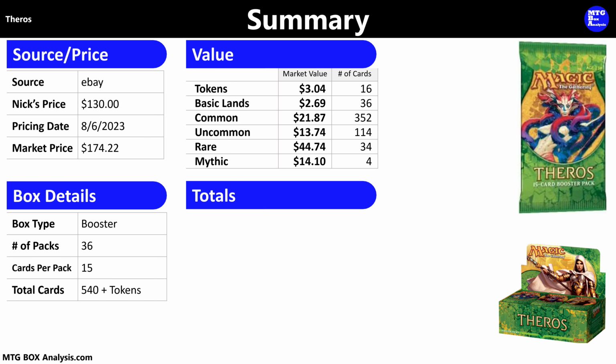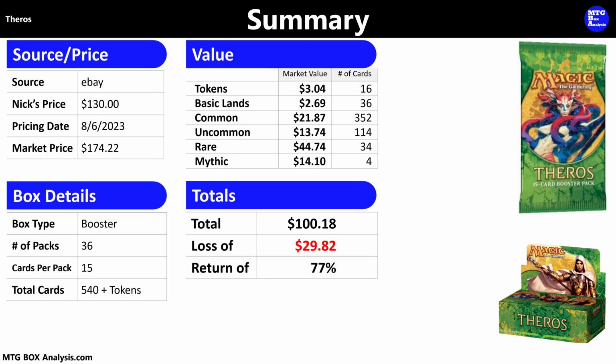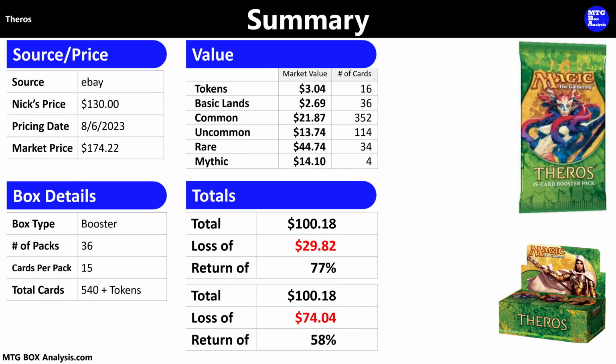Add it all up, and the grand total for this box only comes up to be $100.18 in card market value, which is a loss of $29.82 over the price that Nick paid, which means that he only saw a return of 77% of his purchase price in card value. Now, it could have been much worse. If Nick had purchased this box for $174.22 at the market price, he would have seen a loss of $74.04 and only a return of 58% of his purchase price in card value.